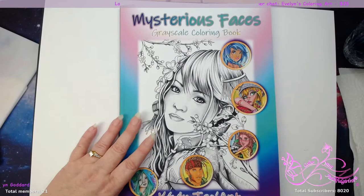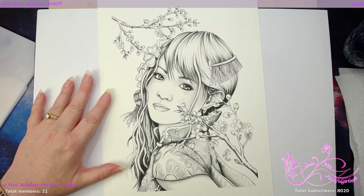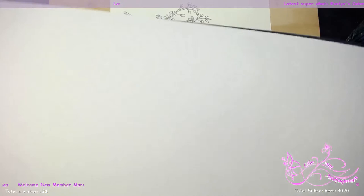Yay! Alright, shall we colour? Now, I've got watercolour, I think. So, I might just stick it to this board. No, this board's got... Yeah, we'll just stick it to this one.